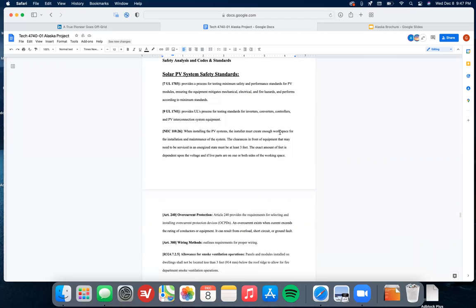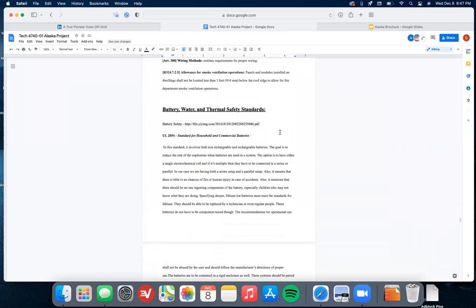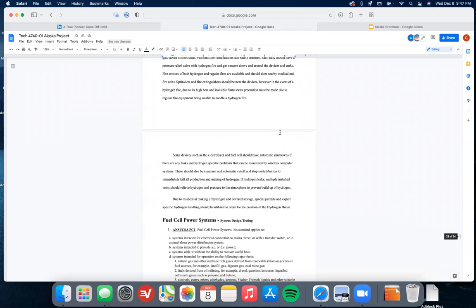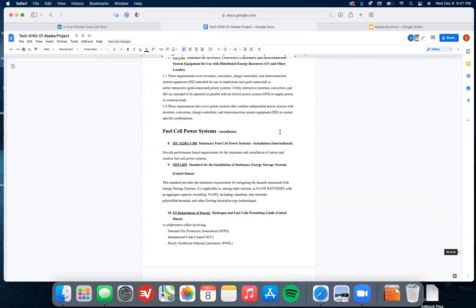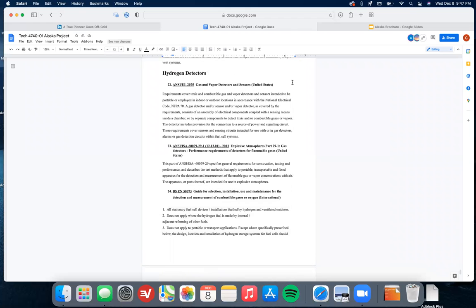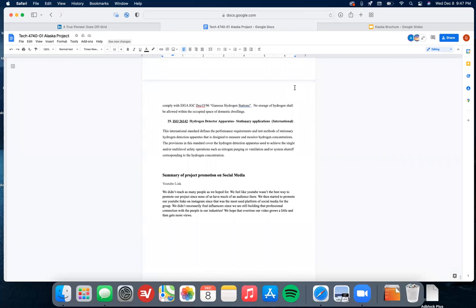And we continue to study the safety standards needed to make a house like this. And we expanded on these regulations to make sure that our house could properly be built and be safe for the people to use. Yeah, hydrogen detectors are definitely necessary since hydrogen leaks are one of our biggest problems, or could be our biggest potential problem.